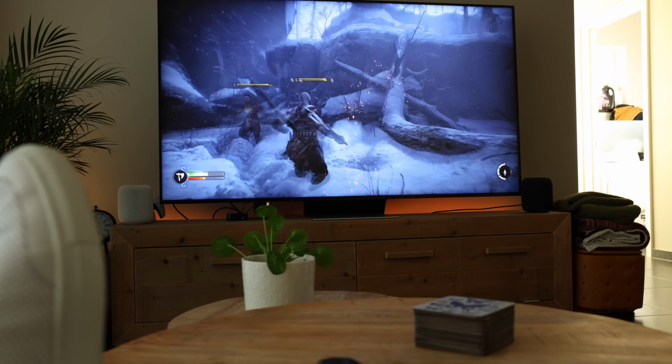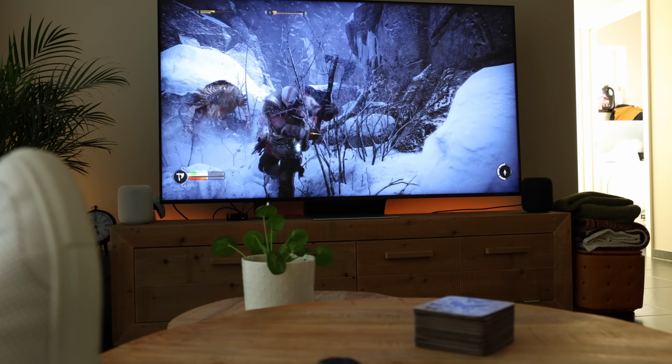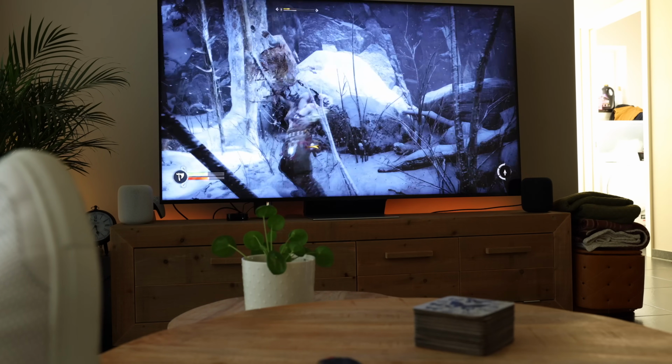But even if you don't own a console, you can play games on this TV because the LG QNED86 provides access to online gaming services like Google Stadia or Nvidia's GeForce Now app. So in that case, all you need to do is get yourself a compatible controller and a case of Red Bull, and you should be fine for a couple of hours of uninterrupted gaming.